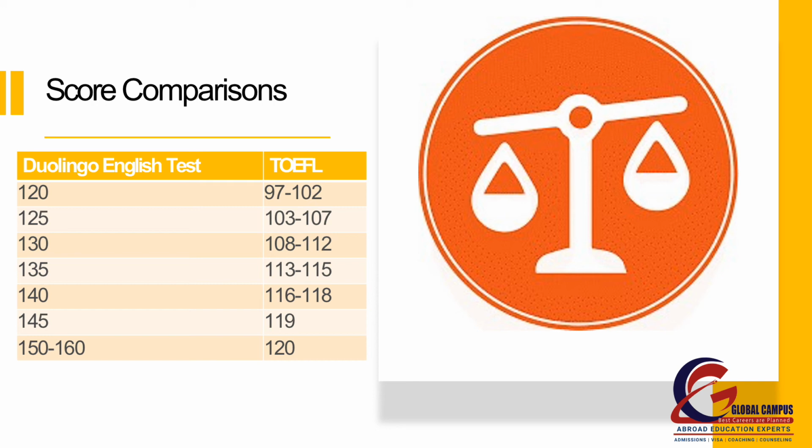This is the score comparison between Duolingo and TOEFL. In the previous slide, we discussed the comparison between DET, which is Duolingo English Test, versus IELTS, and this is for TOEFL. So a 120 score in Duolingo English Test is equal to around 97 to 102 of TOEFL, which is a very decent score.